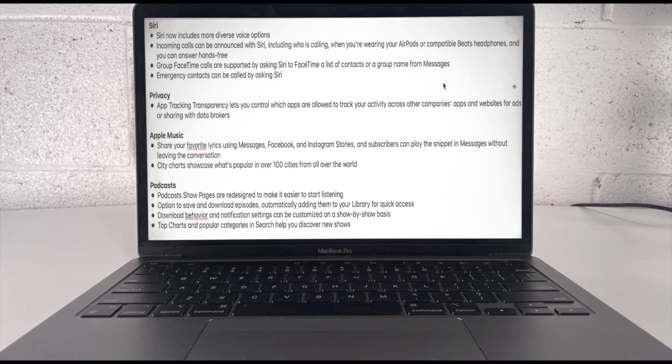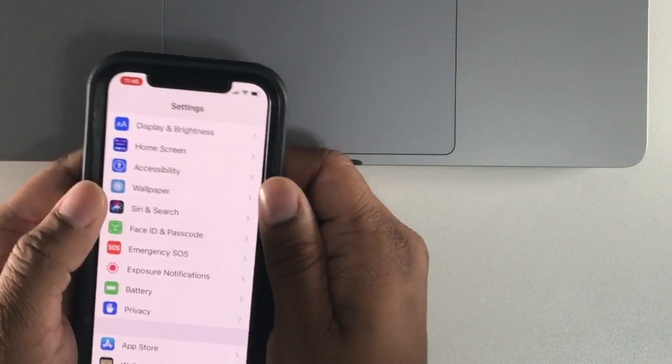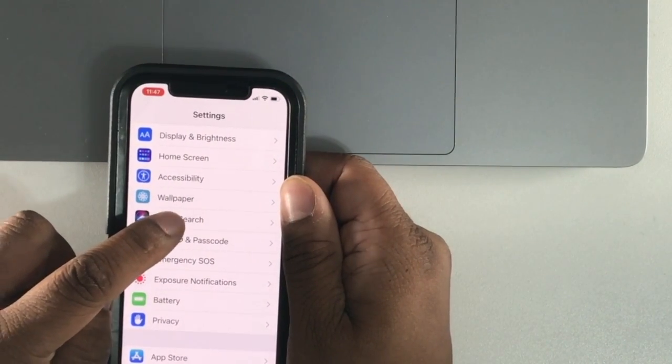Siri now includes more diverse voice options. Incoming calls can be announced with Siri, including who is calling when you're wearing AirPods, and you can answer hands-free. Group FaceTime calls are supported by asking Siri to FaceTime a list of contacts or a group name for messages. Emergency contacts can be called by asking Siri. In settings, scroll down and select Siri and search.